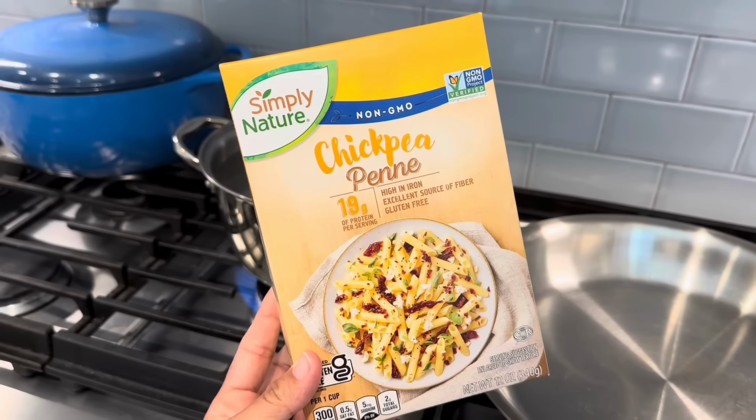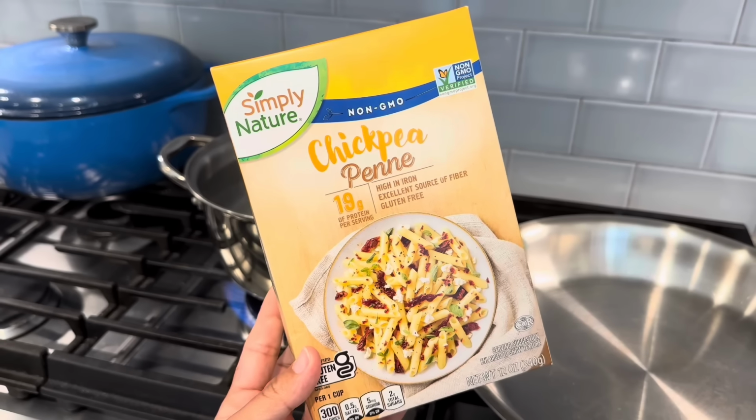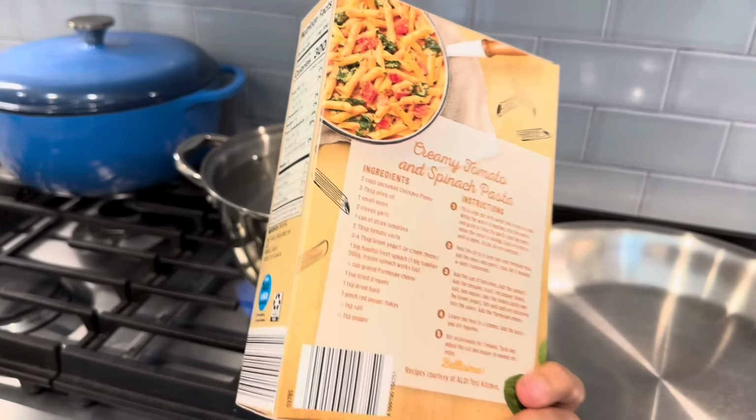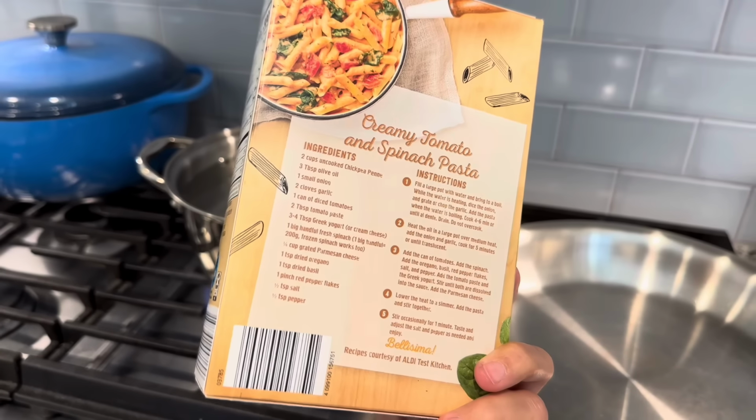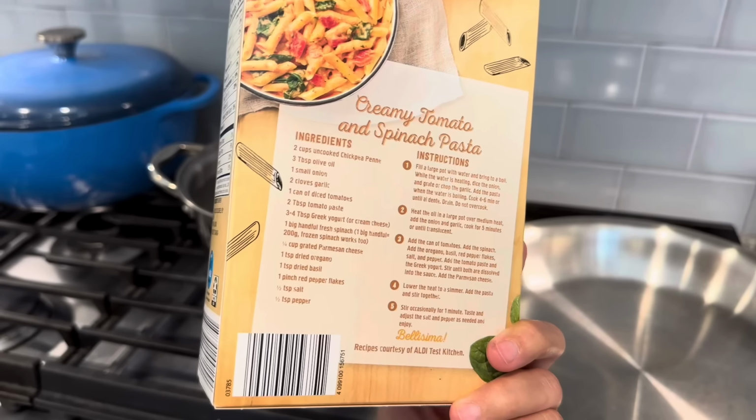This next recipe is another pasta recipe. However, I am using this chickpea penne that I found at Aldi for $2.69, and it has a whopping 19 grams of protein per serving. So it really is super budget friendly, very filling. I'm going to show you exactly what I'm going to do.